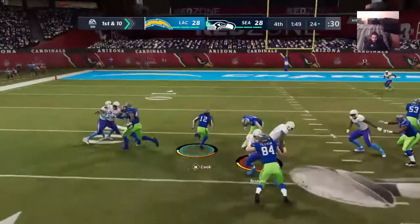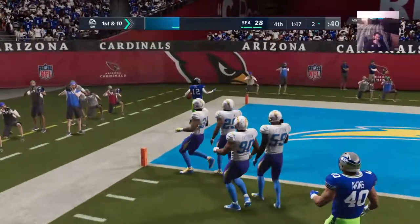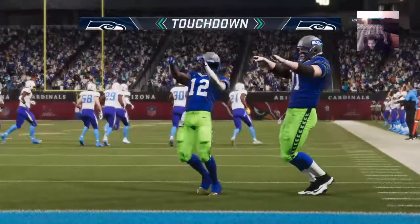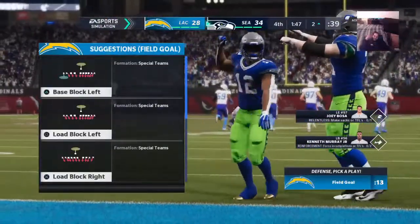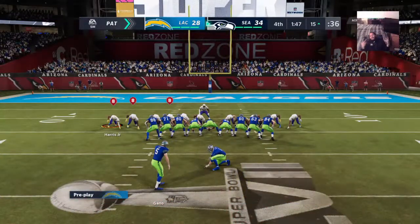First down, here's the run with Cook. He's to the 10. And he will score. Touchdown, Sam. Dalvin Cook. You're supposed to catch that all day. Wagner went over there. Why would it lead it that crazy?